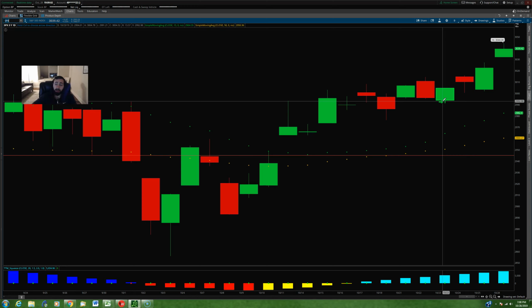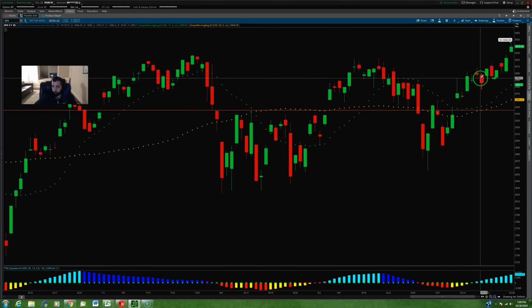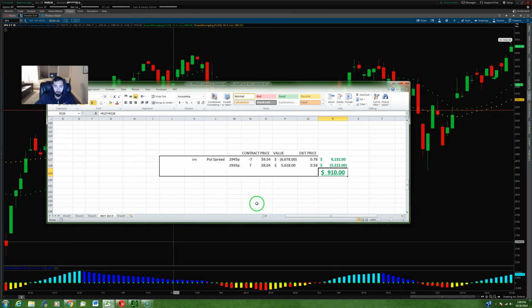For me, I'm looking to get into these pullbacks every single time. But instead of buying calls, which isn't the higher probability option here, what I'd like to do is go sell these out the money puts, right? So what I did Wednesday morning was sell these puts down here at $29.45 for this coming Friday's expiration.